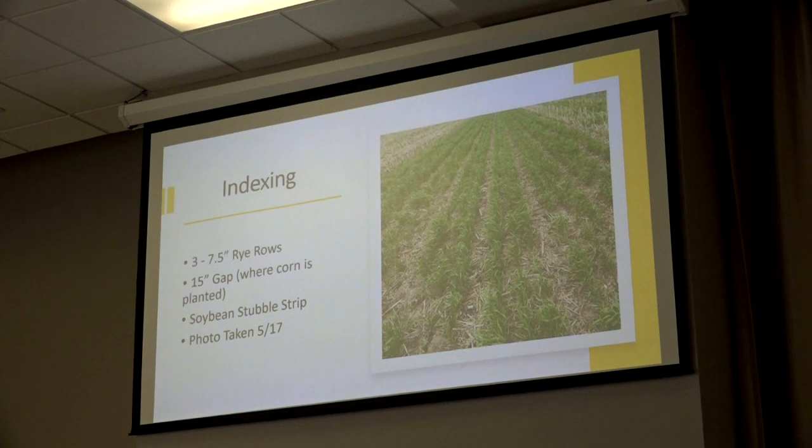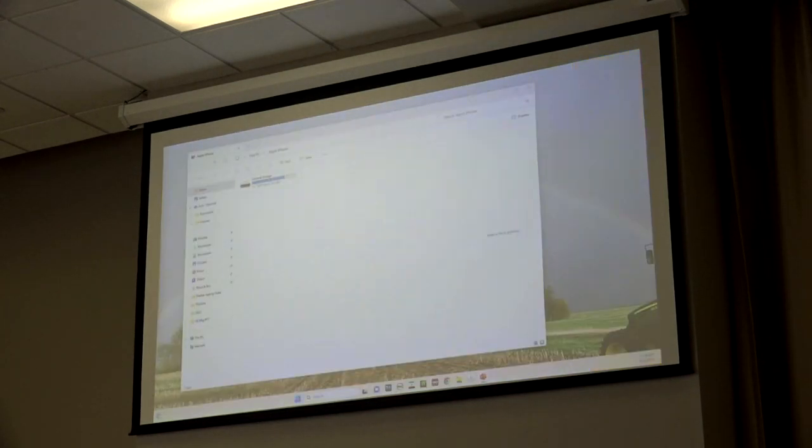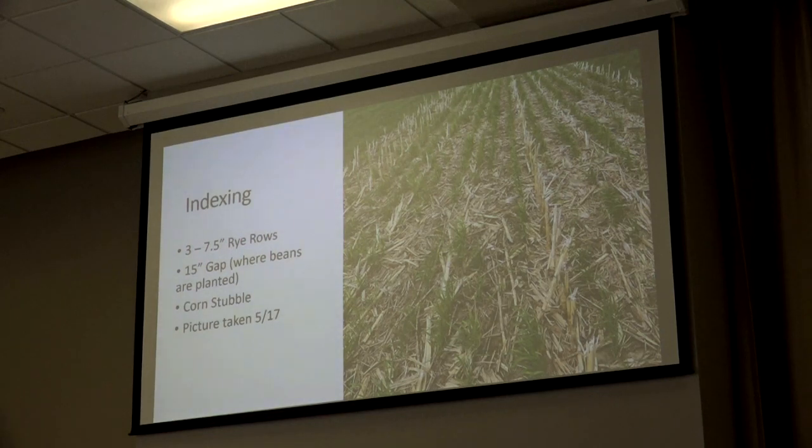Okay? Just look at what's going on here. This is where we plant 3 rye rows that are 7.5 inches apart. We block the unit every 30 inches, and then we plant the corn into that. This is actually a picture of a bean stubble strip where we're going to be planting into that gap where there's no rye. This is on May 7th.